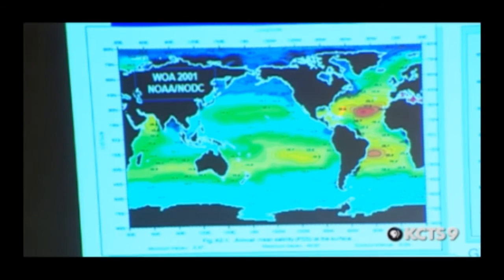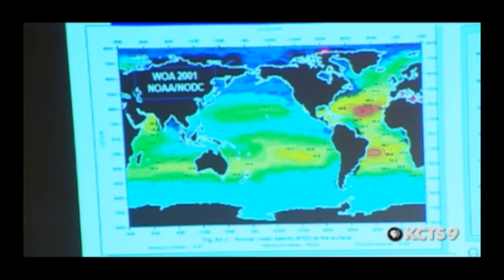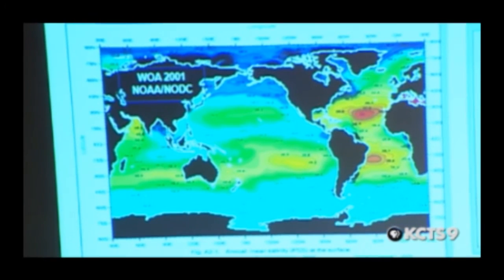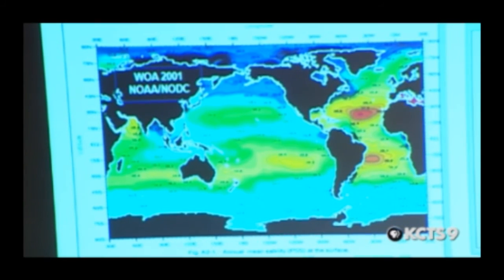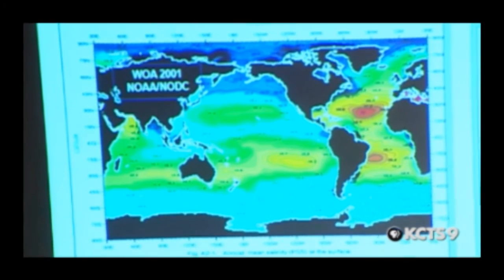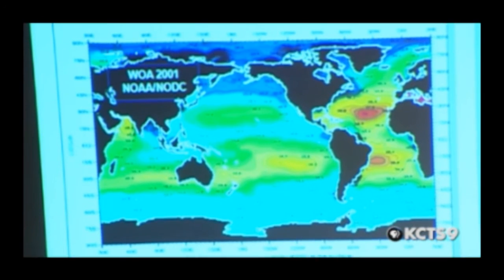The colors here represent the concentration of salt in the water at the sea surface. We measure salinity in the ocean in units of parts per thousand. That's grams of salt in a kilogram of seawater. So a part per thousand is a tenth of a percent. So the average ocean salinity is about 35 parts per thousand, which is about 3.5% salt.